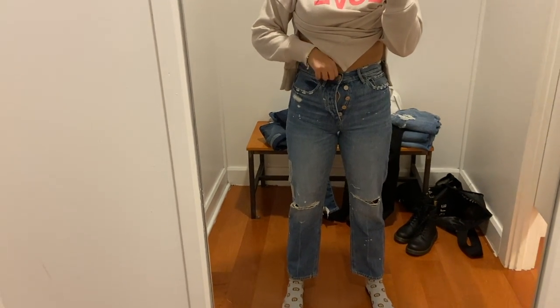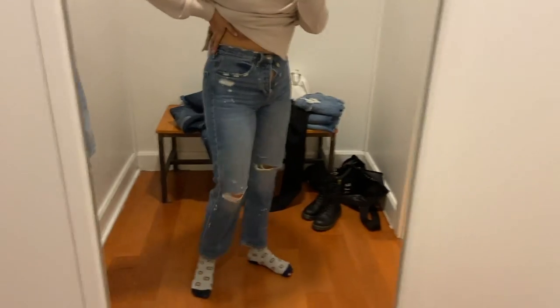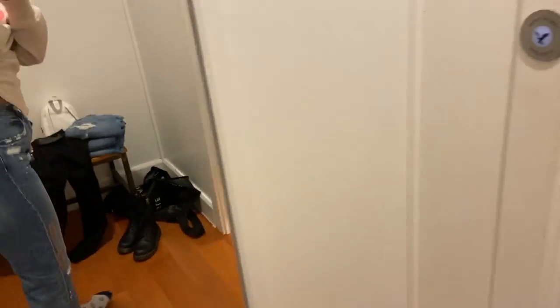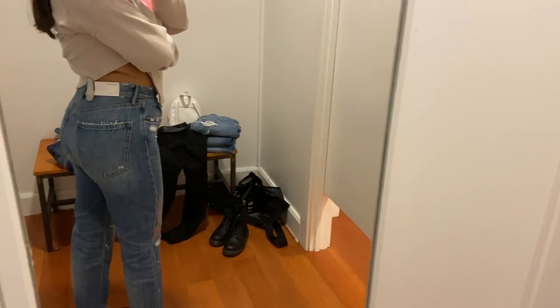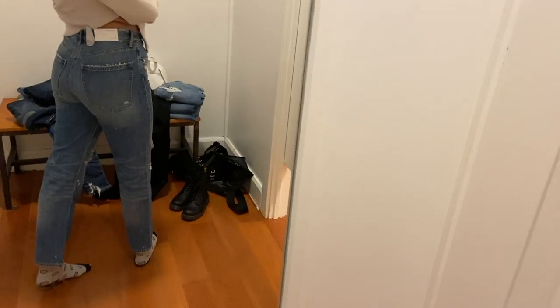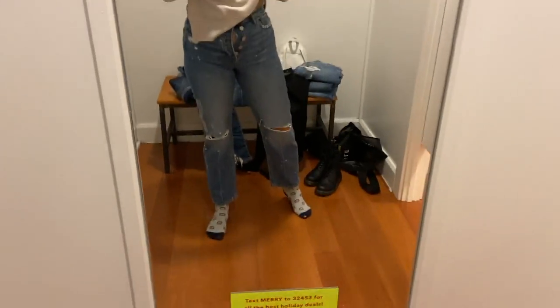I can't even button up the rest. So yeah, I'm not really crazy about the 90s boyfriend, and I don't think it's doing anything for my butt. It looks really pressed down. It looks really awkward. Yeah, I don't know, guys. I'm not feeling these.